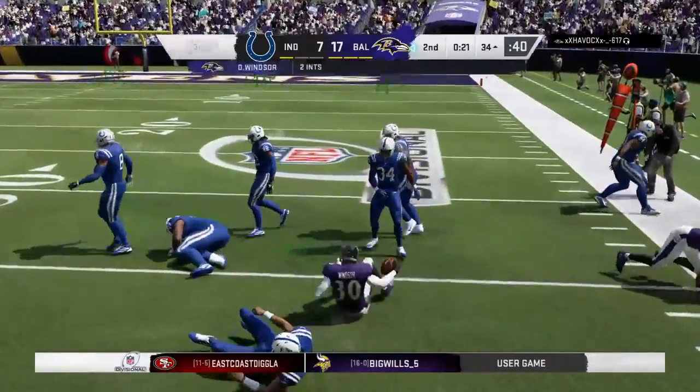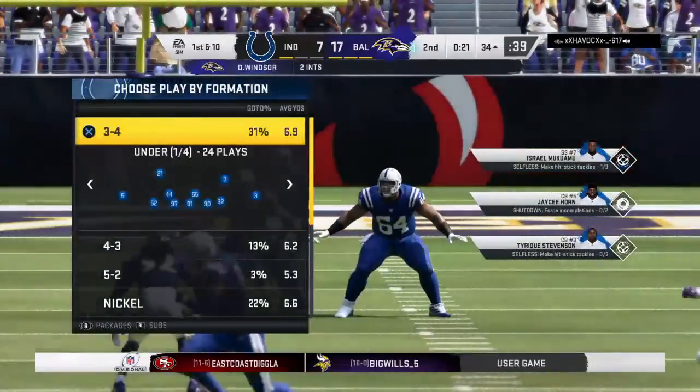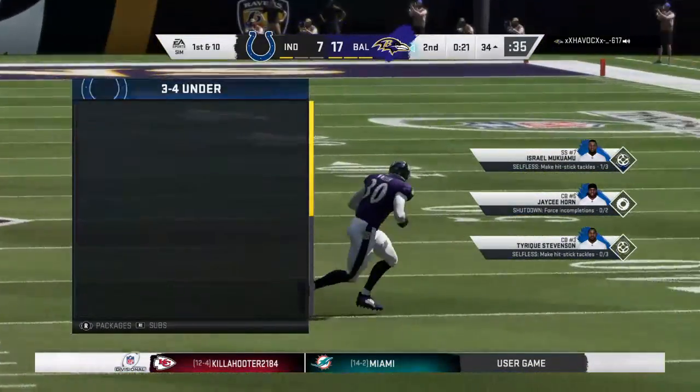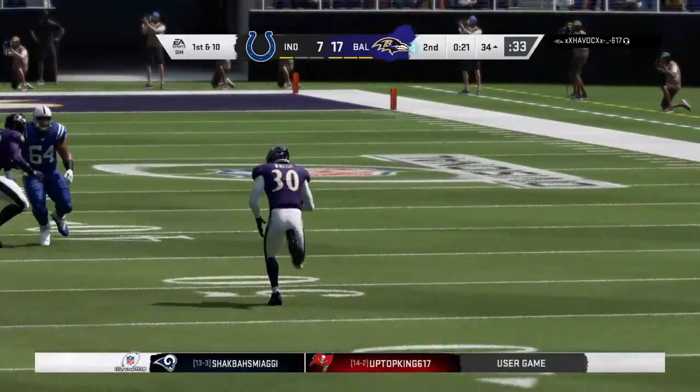And he'll get it all the way down inside the 35-yard line. You're trailing, you're trying to get points late in the half. I absolutely understand that. But remember, it's all about the ball.